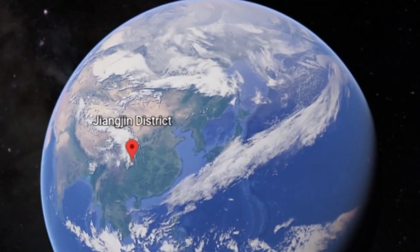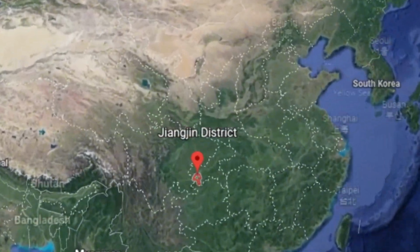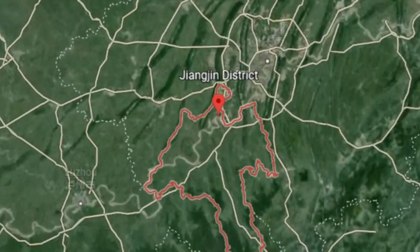So this is actually a time-honored snack in the area of Jiangjin with a history of nearly 100 years. Jiangjin rice candy was originally Taihejai rice candy, which was created in 1910. Then, in the 1950s, the Jiangjin swelled rice candy basically started being exported to places like Hong Kong and Southeast Asia.